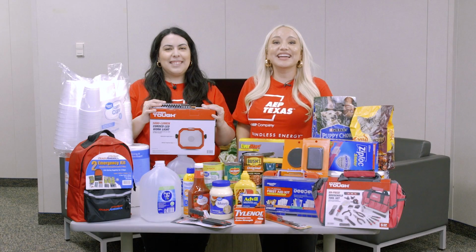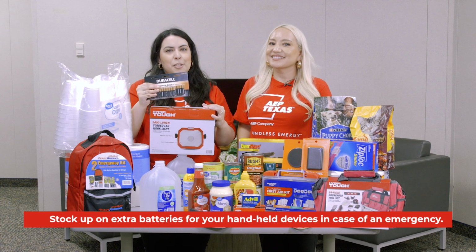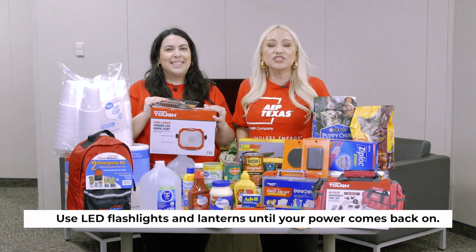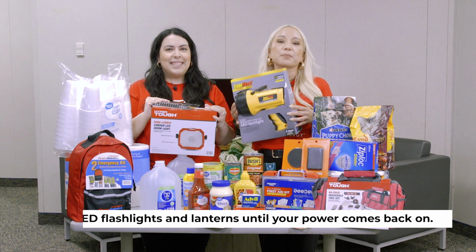Next, power up. Solar power chargers are great, but make sure to stock up on extra batteries for your handheld devices in case of an emergency. And if your lights go out, make sure you use an LED flashlight or lantern until your power comes back on.